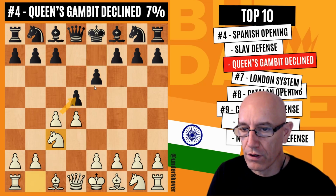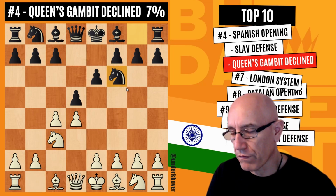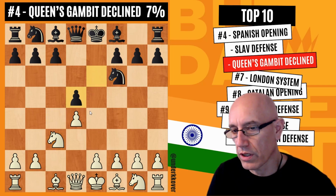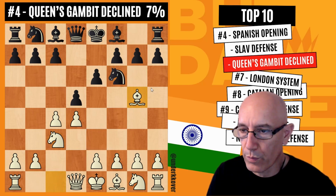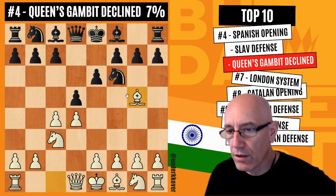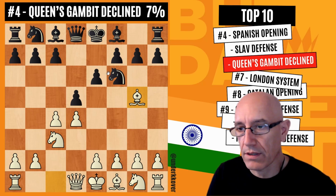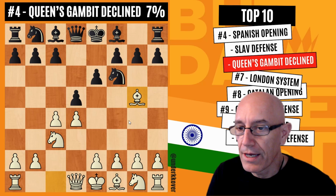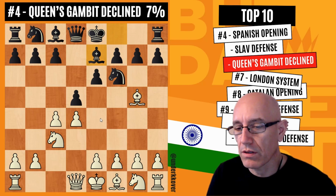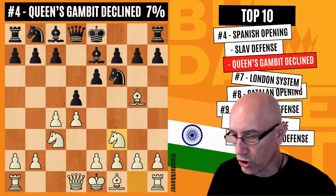We reinforce the option to take. Black can defend, and now white can go for the exchange, decline Queen's Gambit, or play the Ragozin or any other opening like Tarrasch. I don't know if Tarrasch is the name, but okay. And so normally we get this typical Queen's Gambit declined structure.